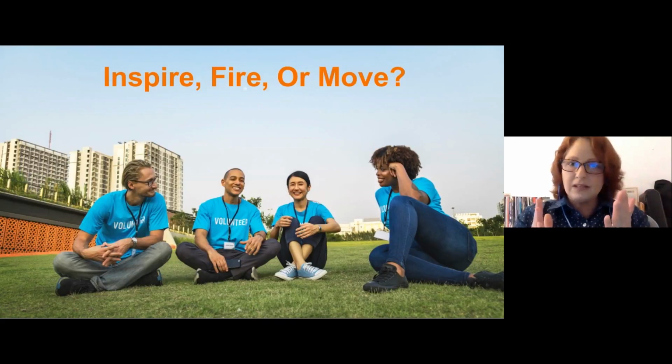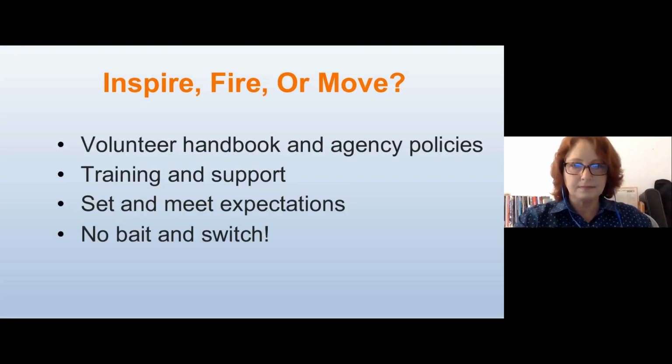So how do you make this choice? There's been a problem, something has happened. Do we inspire someone? Do we fire, dismiss, inactivate, or do we move them? So ideally, you already have these things in place.